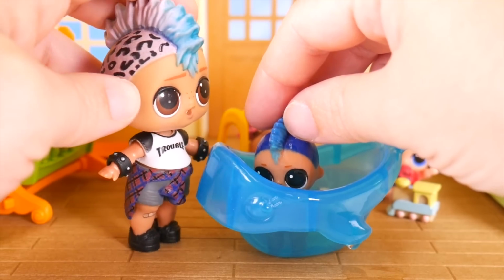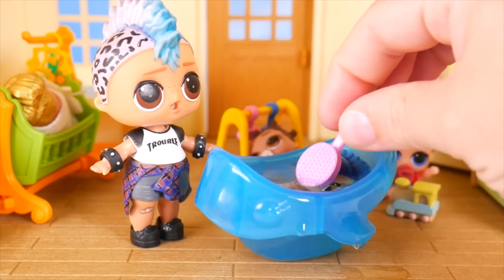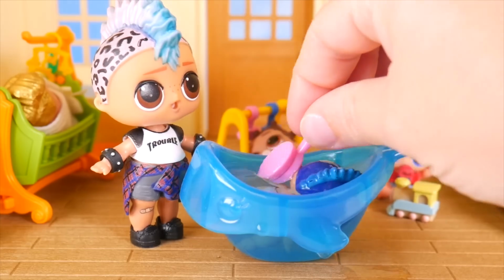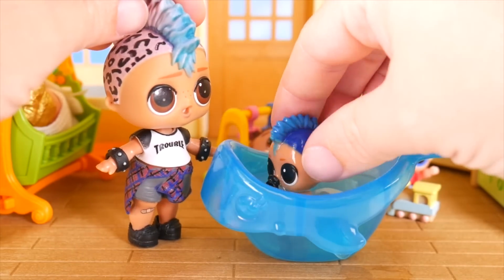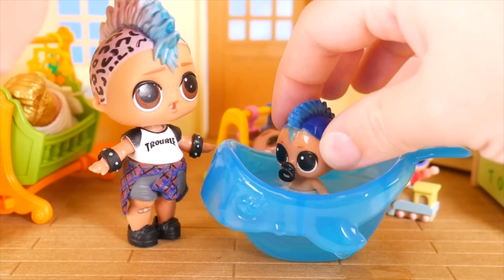Here, I need to get something to clean you off with. Alright, here's our little scrubby brush, washing your face up. And all over, anywhere that spit up milk might have gone, even in your hair. Am I all clean now? I think you're all squeaky clean. Yeah, squeaky, squeaky, squeaky. Time to get you dried off.